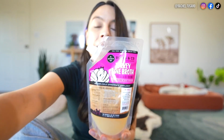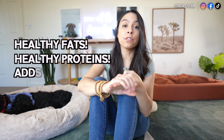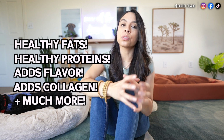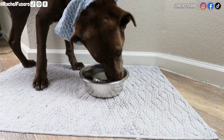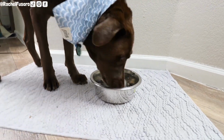Bone broth with no salt, no seasonings added is an absolute go-to because of the healthy fats, healthy protein, the flavor, the collagen. It is nutrient rich, nutrient dense, and dogs love the flavor. A little bit of that drizzled over the bowl. Maybe you warm it up just a tiny bit. Oh, it's beautiful.